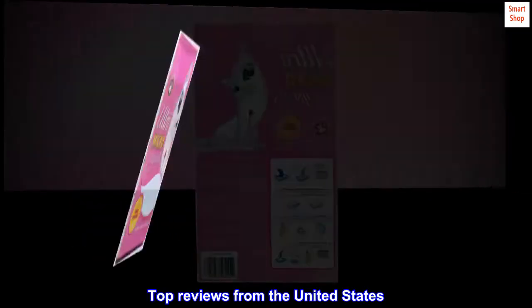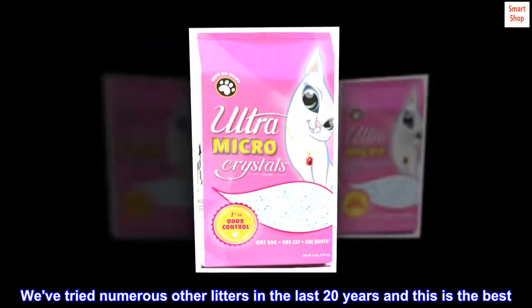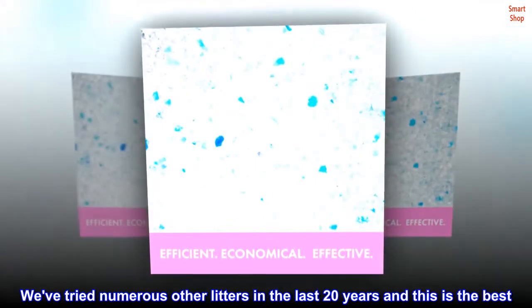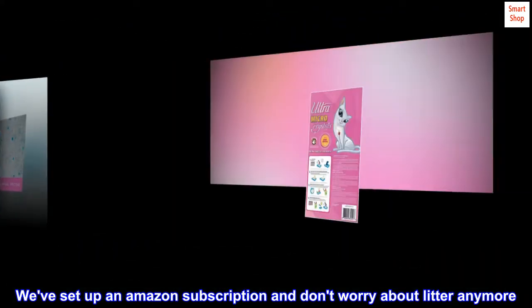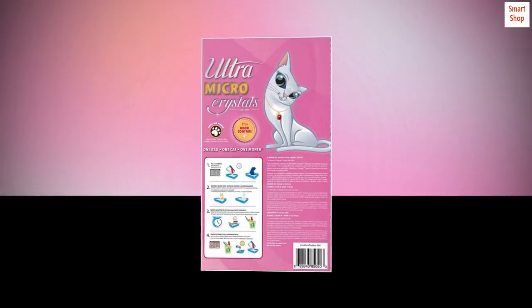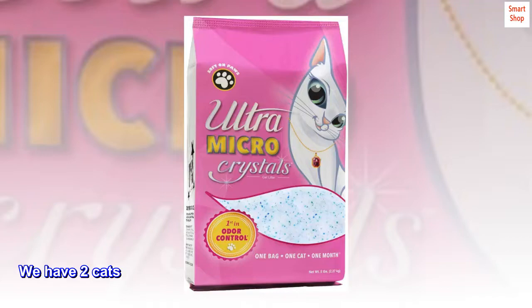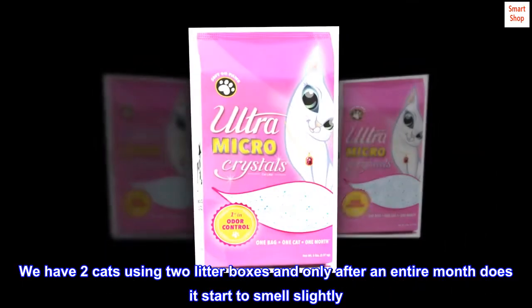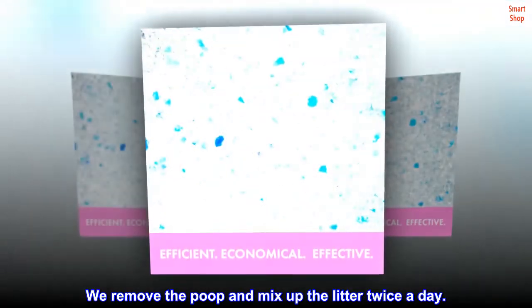Top reviews from the United States. Amazing. Amazing product. We've tried numerous other litters in the last 20 years and this is the best. We've set up an Amazon subscription and don't worry about litter anymore. I don't know how it works so well, but it does. We have two cats using two litter boxes and only after an entire month does it start to smell slightly. We remove the poop and mix up the litter twice a day.